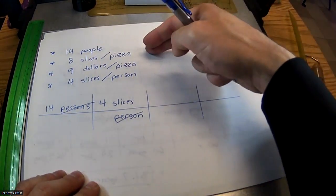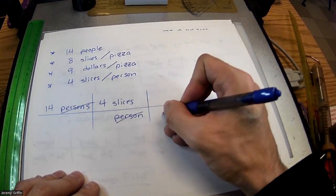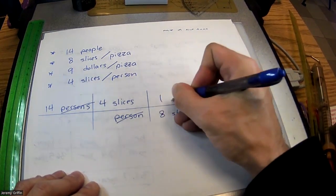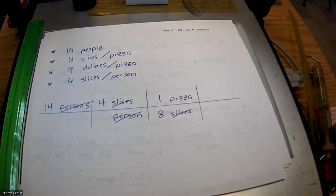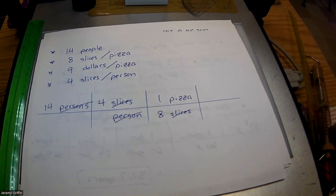8 slices per pizza. Now does the 8 go on top or bottom? So down here, 8 slices for every 1 pizza. Okay. Now we know how many total pizzas we need to buy. This does work out to be a whole number in case you think about that too.